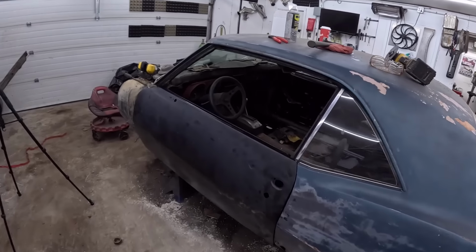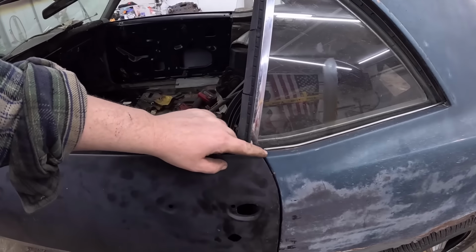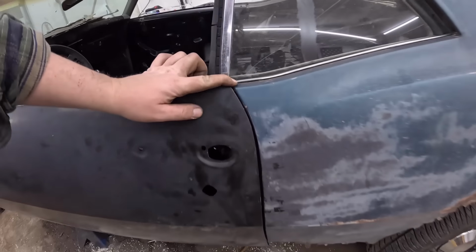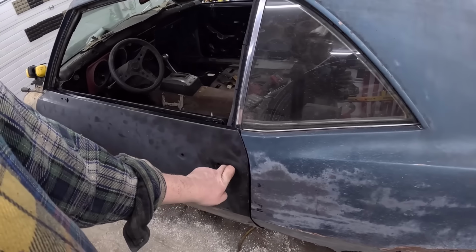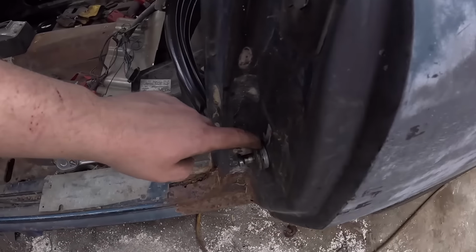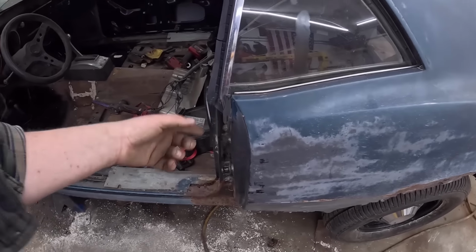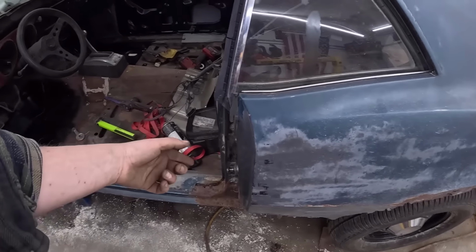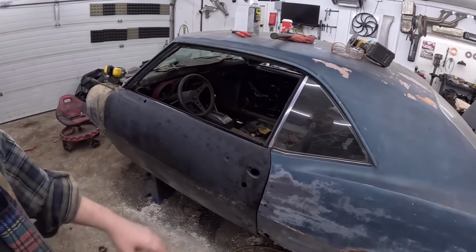So door's on. It's a little high here, which means there's a gap on the bottom. But the problem is this little striker pin, so I had to space it out big time so it would fit. And it has to go down more, but there's no more down for it to have. So hopefully once we cut into the quarter, we can adjust that. It'll have like a captured nut, same thing, but not bad.